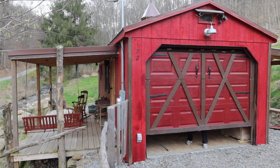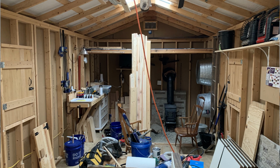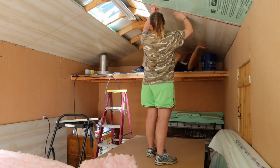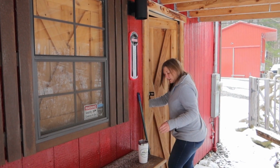This space was a rustic woodworking shop before we converted it into my studio. If you're interested in seeing the woodworking shed to studio conversion, I will link it up top here. Getting back to the studio tour, let's pop inside.